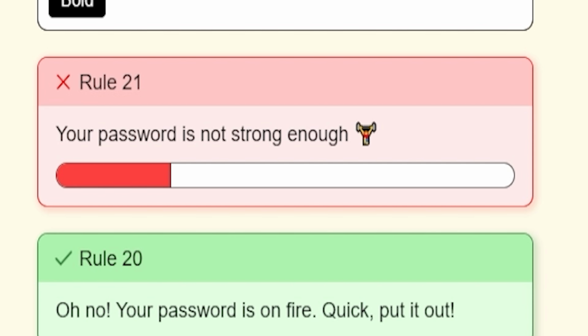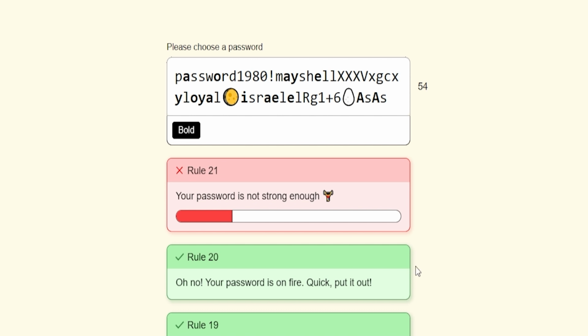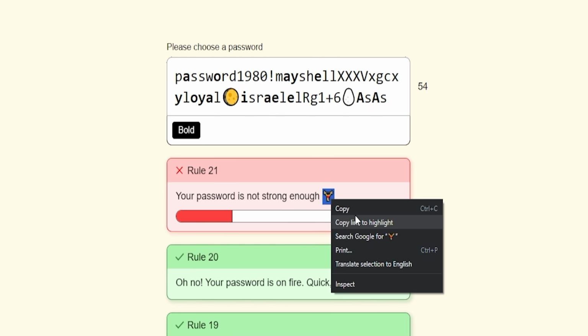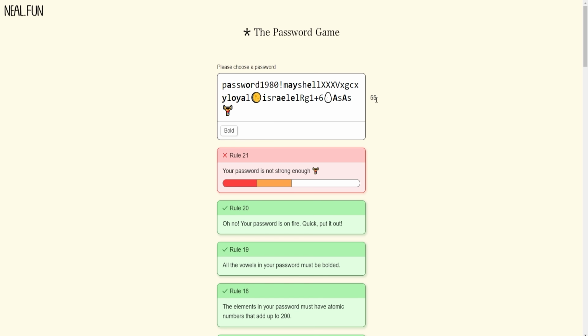Your password is not strong enough. Does it need one of these? I think it needs one of these. Oh, is it gonna trick me though? I should put this on the clipboard somewhere, shouldn't I? Because I'm worried it's trying to trick you because you have to rebuild all that, so now you copy it, so now if you do it again, it's going to make another fire. Or this is just a more mundane trick than I think. It's not strong enough, so we'll add a few more of these guys.